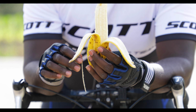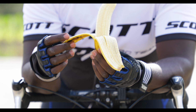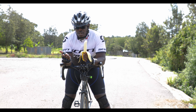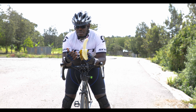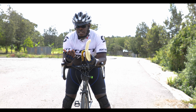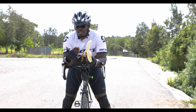Whenever you want to cycle, you need also to start by fueling your body. This can also be taken as a skill, because these are the things you need to learn. So just before you take on that circuit, you just need to make sure your body is well fueled. That is by eating good food and just having energy within your body, because you will be burning this as you cycle through.